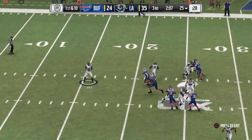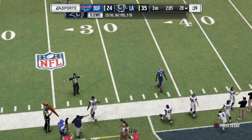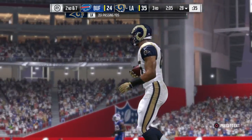They go play action here on first down. And he will find his man on the outside. The completion good for 3, and it's second down.